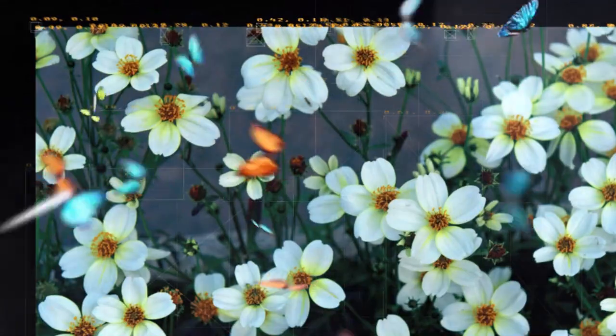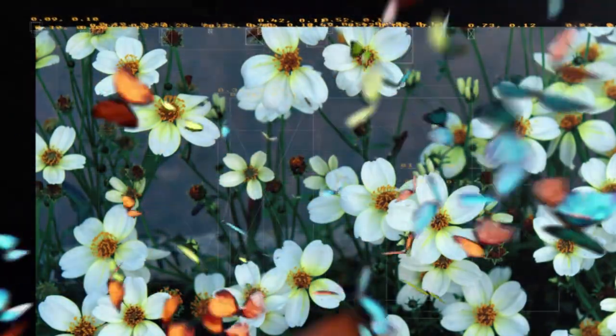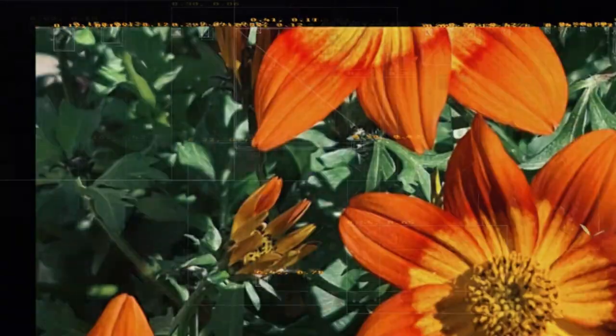Bright, sunny flowers and trailing habit, making it ideal for spilling over the edges of baskets.